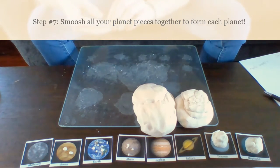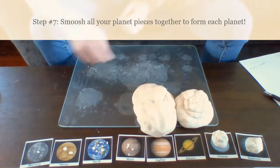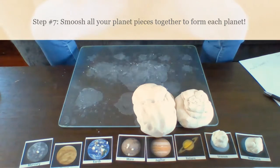Now your salt dough, the smaller pieces are a little dry. So just a heads up there. They're a little harder to start rolling up.